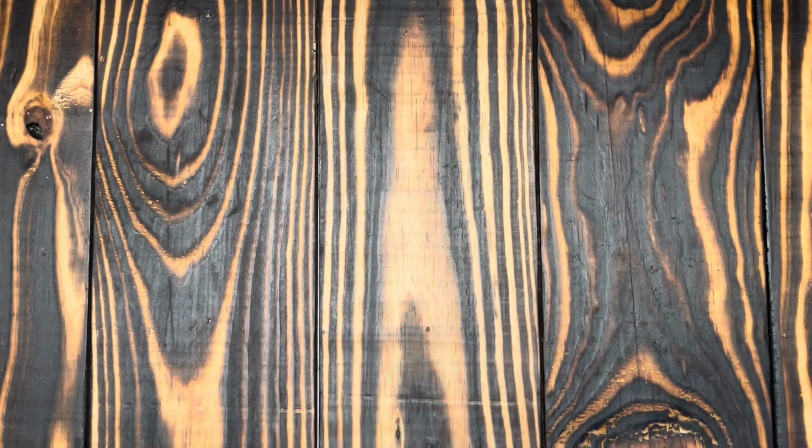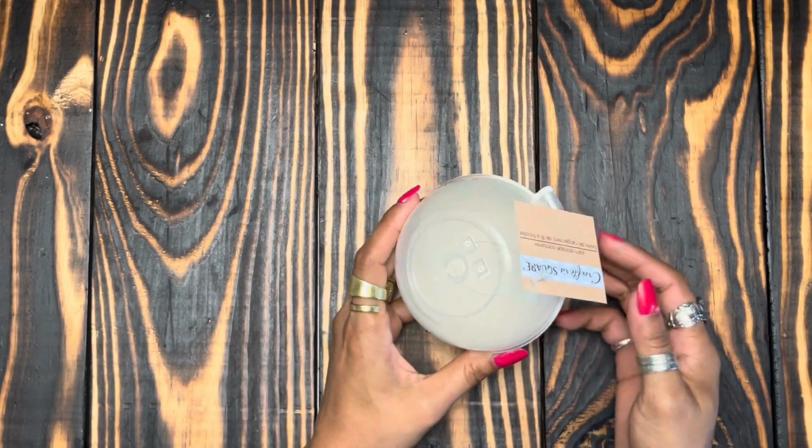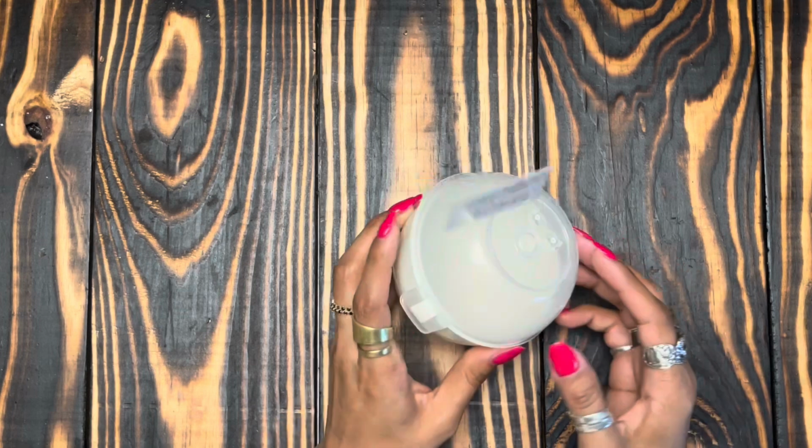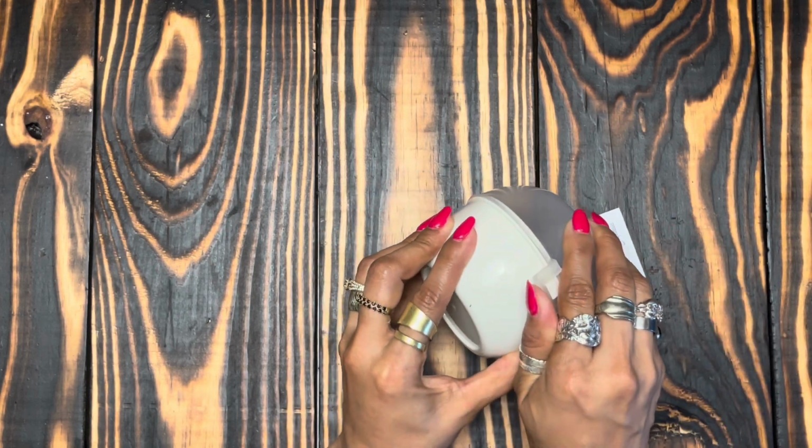It's awesome. Okay, so that was it for the skincare. Let's go ahead and dive right into the crafty things. First item, there's actually two of these, but one fell under the dresser and I don't feel like getting it. It is a yarn box, a yarn storage box.